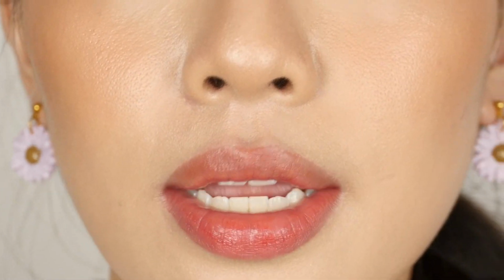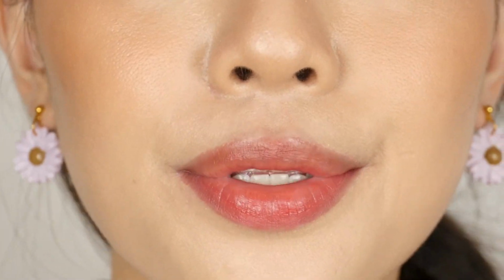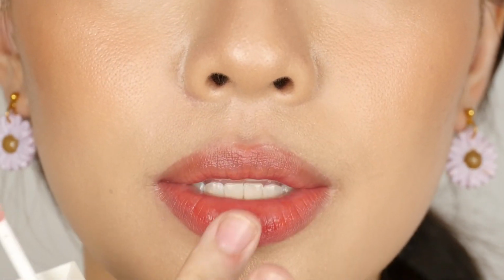Next, guys, I tried it with cream tint. This is in the shade Desert Rose. I'm also going to be using Surf. Ayan, medyo nagda-dry down na si Desert Rose. But let's try it out.